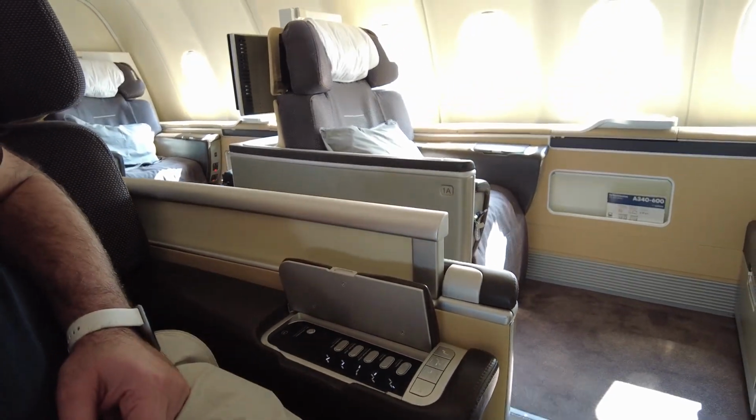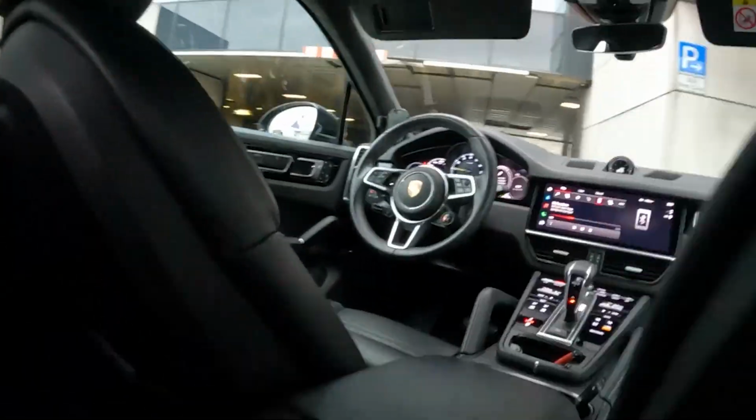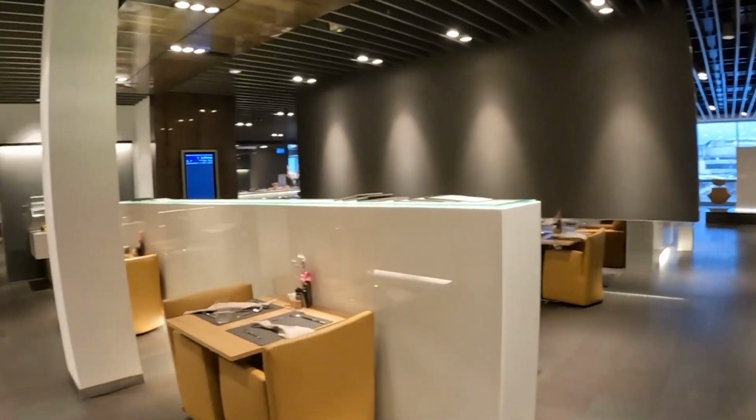The other positive that I like is the seat can really be what you want. It can be open concept, where you can put the barriers down, or you can close the barriers up on both sides and feel almost like a mini box. The other thing that's cool is they were able to take me to my business class, aka economy business class, European short haul with a middle seat empty, in a Porsche. So the lounge experience at Frankfurt is definitely very, very positive.